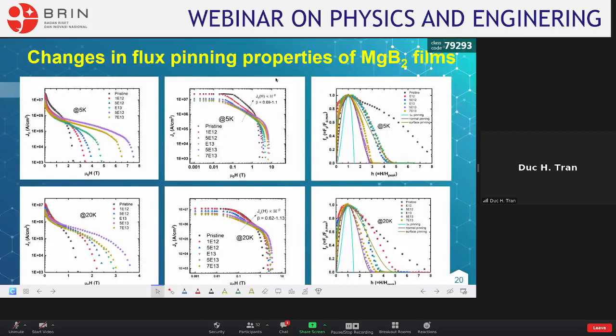For the change in flux pinning property, this data was all measured at our PPMS at 5K and 20K. We have found the optimum ion dose for the Jc enhancement, 5×10^13. And for 7×10^13, we had a clear Jc decrease. So this is the optimum dose for the Jc enhancement for all five figures. When we estimate the pinning type, we also found the shift from normal surface pinning to normal point pinning. The dominant normal point pinning might be explained by the fact that when we irradiated the film, more point-like defects might be induced.